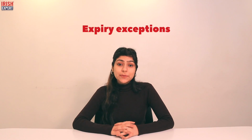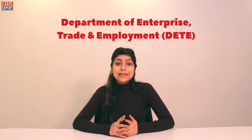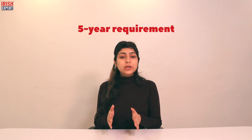Second, expiry exceptions. While aligned with the original permit, the dependent partner or spouse permit can be issued for a shorter duration also if deemed appropriate by the Department of Enterprise, Trade and Employment (DETE). And the third, renewal. This permit is renewable but not necessarily automatically extending to 5 years. Now let's talk about long-term residence. If you have already lived on a dependent visa for 5 years, then you can apply for long-term residence. This 5-year requirement is valid for any kind of valid work permit and not only applicable to dependent or spouse or partner visa.